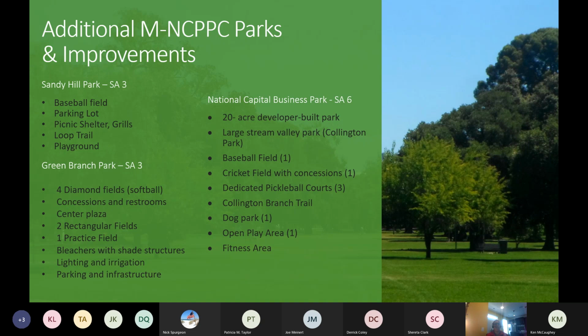I'm not sure if many of you are aware of this, but there's a large scale business park off of 301, just south of 214, that's coming under construction. As a result of it, the developer is going to dedicate a 20-acre park, which will also include a large stream valley park, some baseball fields, and a cricket field with concessions. Well, they're dedicating the land, but we're going to put all this other stuff in.